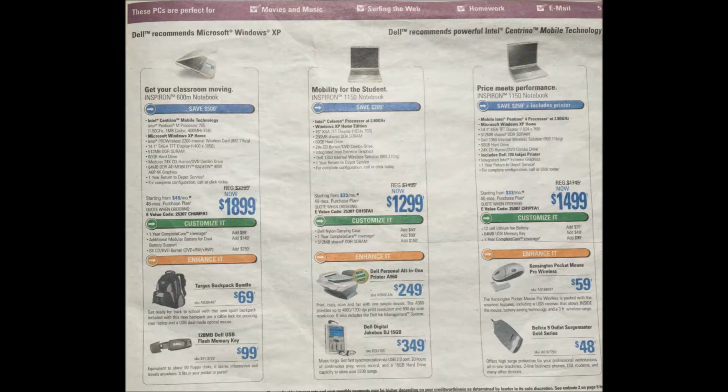And in the next page over, we see some things particularly interesting. The bottom left, 128 megabyte Dell USB flash memory key for 99 bucks. You know, I think when this thing first came out, from Joe Halburn, my first computer guy, for 20 bucks I got a 16 gigabyte, and I thought that that thing was the shit.